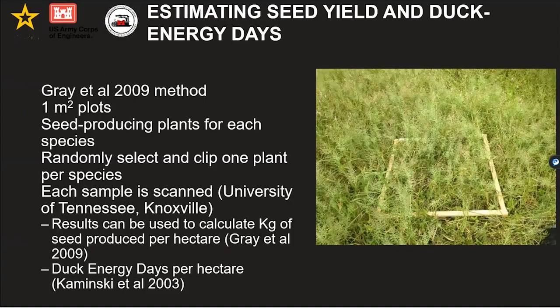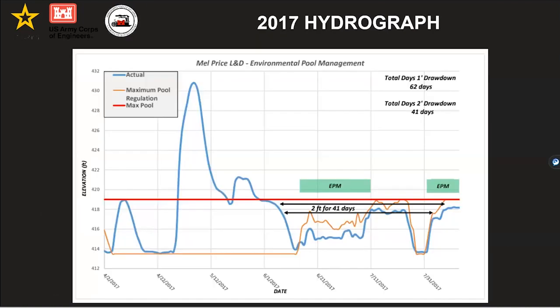And then this will be the final method of sampling that I'll share with you. This is related to the importance of the area for migratory waterfowl. We did some seed head analysis out there, and this occurred in 2016, 17, and 18. I'm going to share an example from 17 because it's kind of an average year. This one was about a 60-day exposure, which is about the minimum length that's typically needed for a lot of those emergent plants to produce seed.